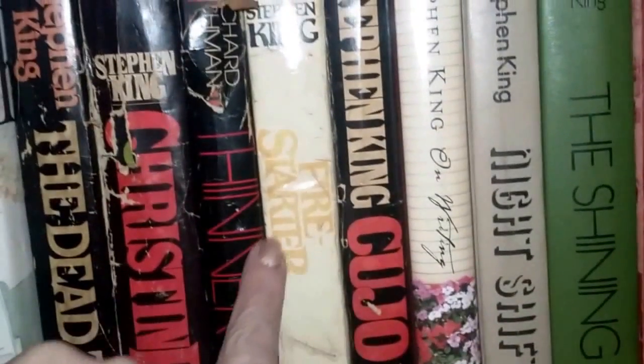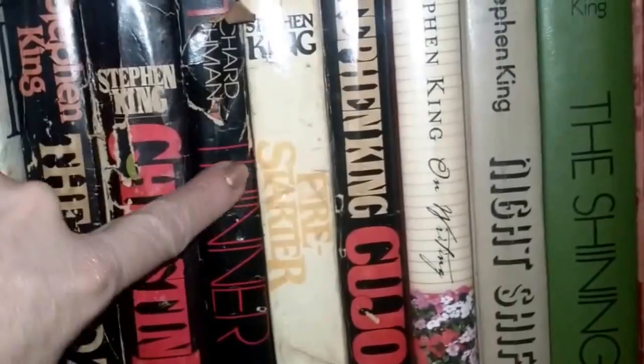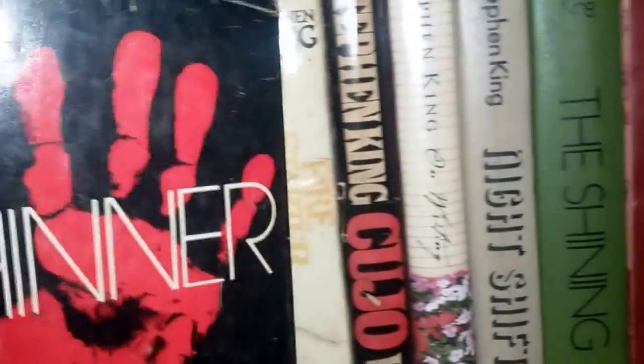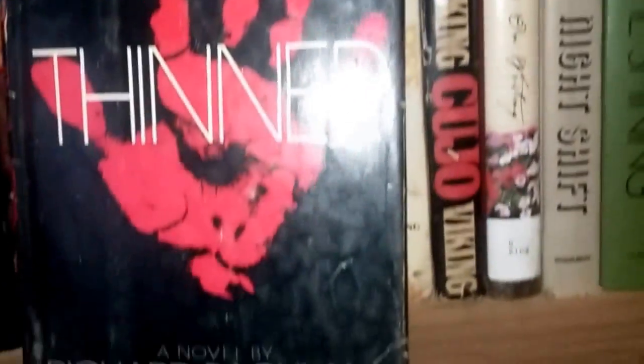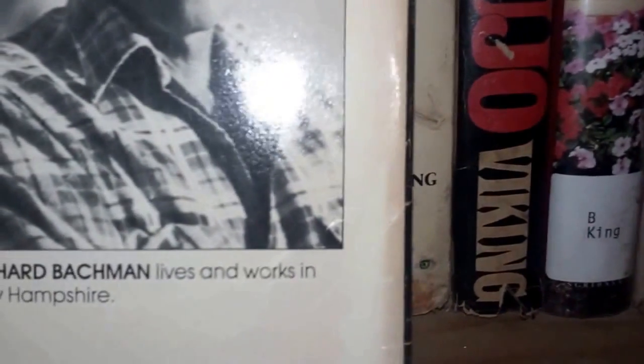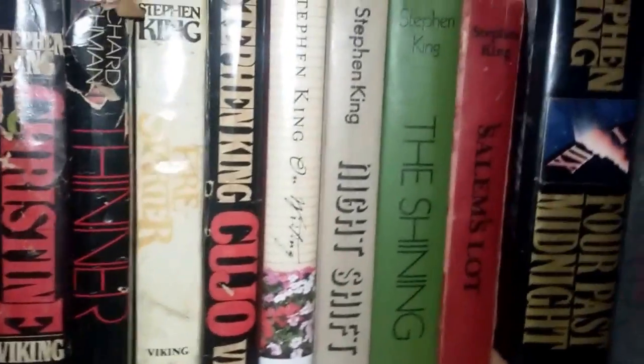This one is Stephen King writing as Richard Bachman, for Thinner, and there's actually a picture of this fictitious author. There's no mention of Stephen King at all. This is one of the original ones. And then this fictitious Richard Bachman guy who was totally made up. So this is actually worth some money, and like I said, I wished I had just put it in a sealed Ziploc bag and never touched it again, but that's not what books are for, right?